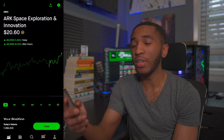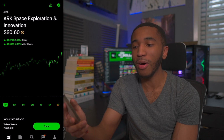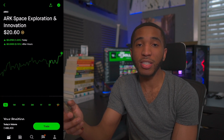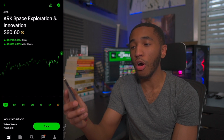Next up is another ARK one that just came out, and someone actually just mentioned it in my comments, and I actually did pick up a couple of shares, and I also will be making a video talking about it, and that is ARK Space Exploration and Innovation. Basically, this is a space ETF made by Cathie Wood. We'll get into this in a separate video. I'm going to make a full video talking just about ARKX.